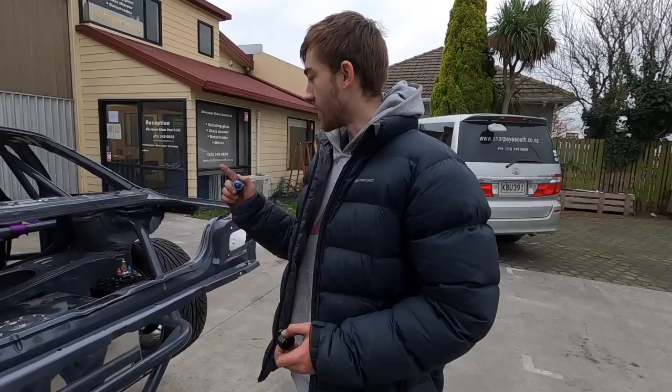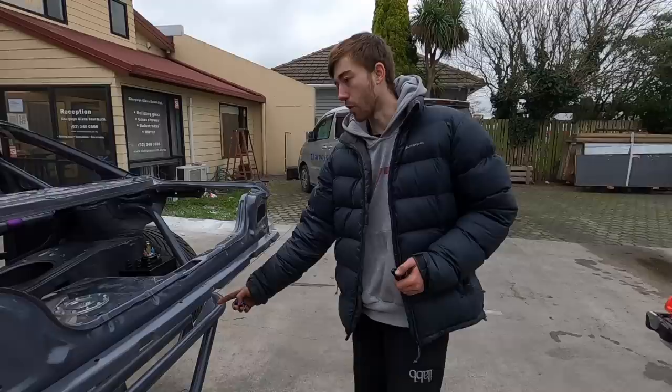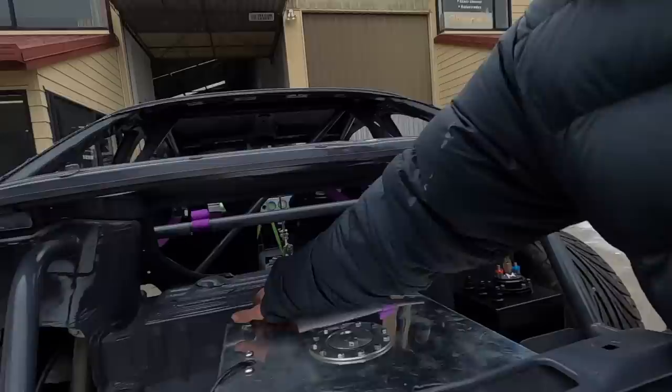Now we've got the surge tank in, I'm going to put the two fittings that I need onto the fuel cell. So we've got our fitting down here at the bottom, which is a dash 10, which goes to the lift pump, which is just there. And we've got another one up here, which is another dash 10.